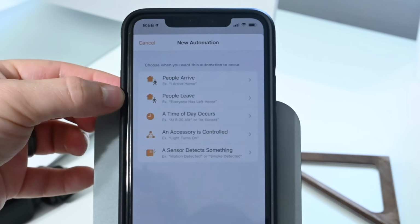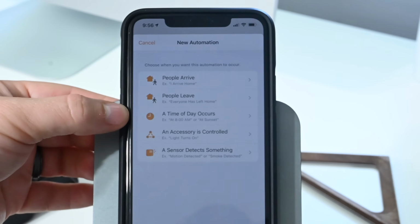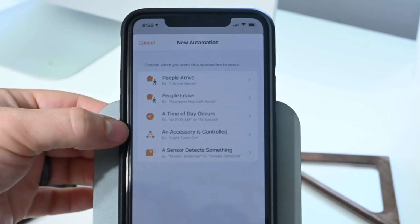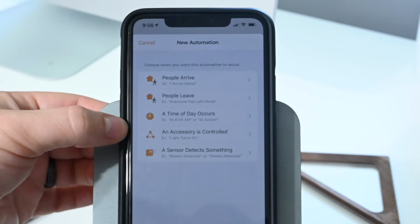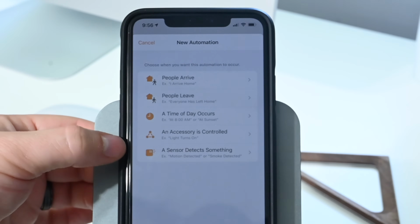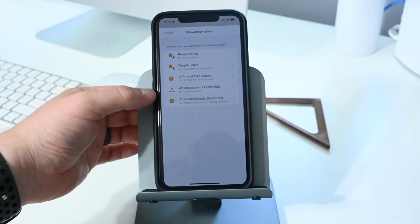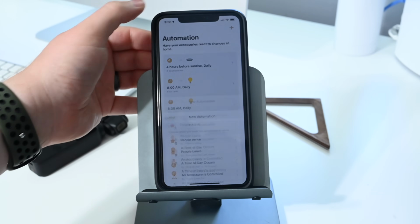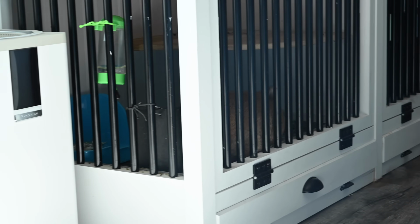As far as automation goes, you could leave this on automatic all the time, or you can automate it with HomeKit, such as maybe turning off or turning down when people arrive and turning up when people leave, or vice versa. Having it just scheduled at certain times of the day, like turning on in the morning or at nighttime, while you're at work, whatever it may be. You can do an accessory as controlled. So whenever a light switch is turned on in the room, maybe that will turn it off or on, or a motion sensor is detected. And that's including when a sensor detects something. That is actually crucial if you have this in your kitchen, because you could use a HomeKit smoke detector. And whenever the HomeKit smoke detector detects anything, you can go ahead and turn on your air purifier to high.